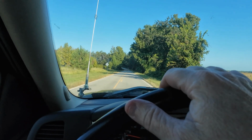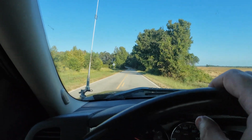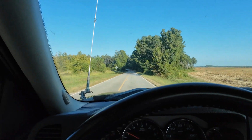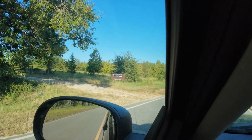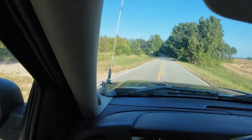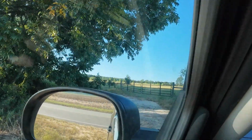Alrighty, well, we're pulling into Big Duke's. Missed the turn, so I'm gonna back up. And it's called Big Duke's Pond Natural Area. There's the sign. So turning in here. So we'll see what this gives us.